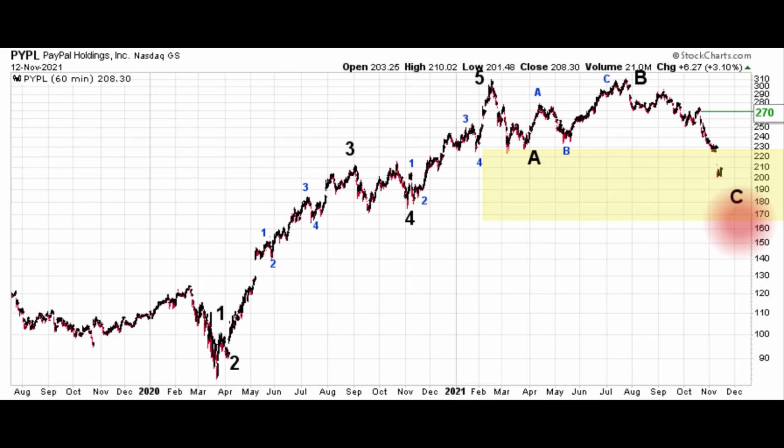So I think overall on a very long-term basis, we're bullish, but you have to see some indication of a low to this big 2021 pullback before you decide to buy, because potentially it could move as low as 165 before it turns higher.